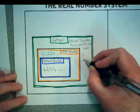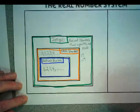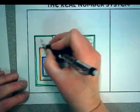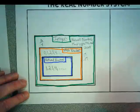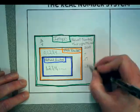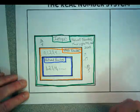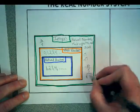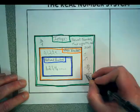So here's some examples you might find in the integers. 17 and negative 17, because they're opposites of each other. You might also see things like 16 over 4, negative 10 over 5, the square root of 16 with a negative in front of it.